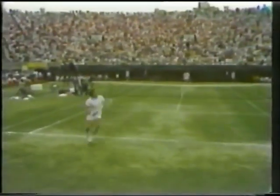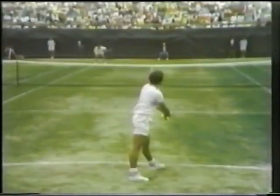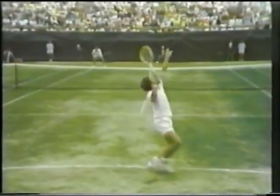It'll be good. What a shot! Let's take a look at that again in slow motion.